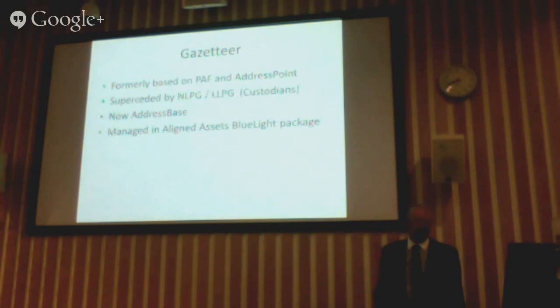The gazetteer, formerly based on Pathfinder and Address Point, has now been superseded by the National Land and Property Gazetteer, Local Land and Property Gazetteer, and we have a custodian in each of our six boroughs who controls what goes on to that list as premises. We have found a few for them. They're very interested because if it's taxable, they want to know. That comes to us now in something called AddressBase. It's replaced it. And we manage it in something called Aligned Assets.